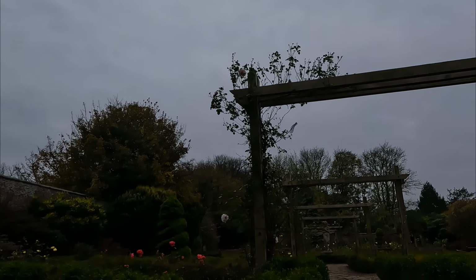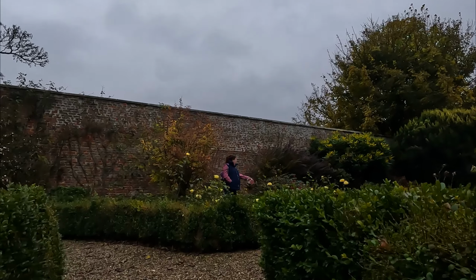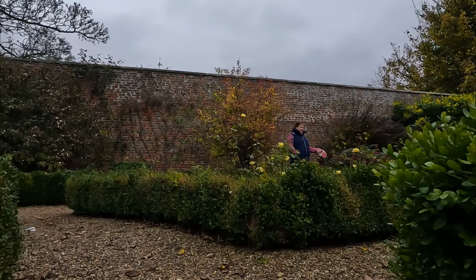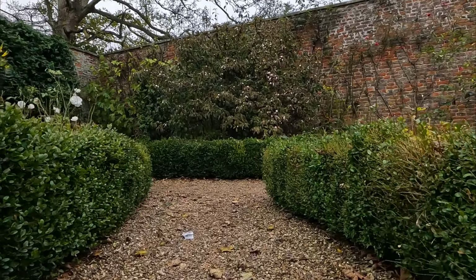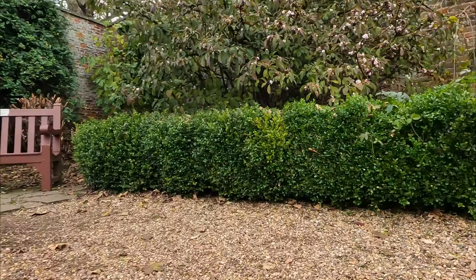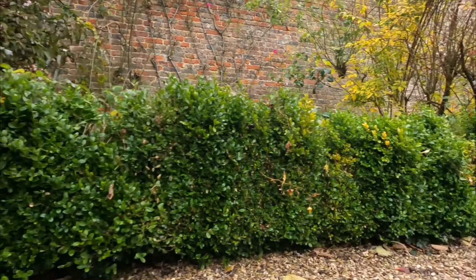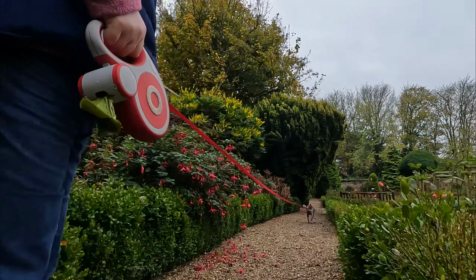See if we'll get him to come with me. Boston, this way. Come on. That's it. Come on then. Good boy. Rubbish. Still not a hell of it. Wait there a second. Okay. I'll get a coat. That's fine.